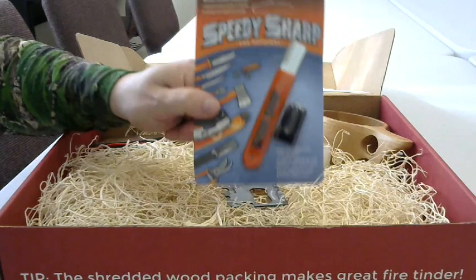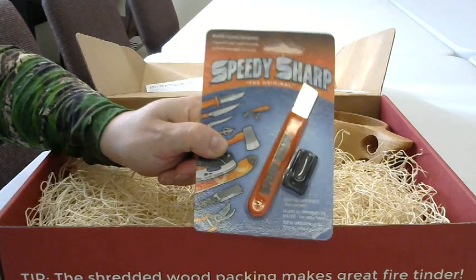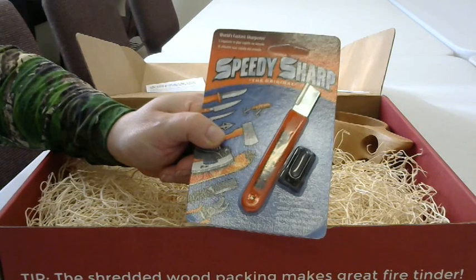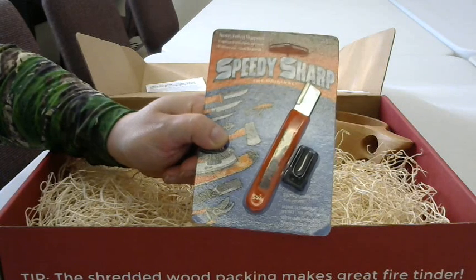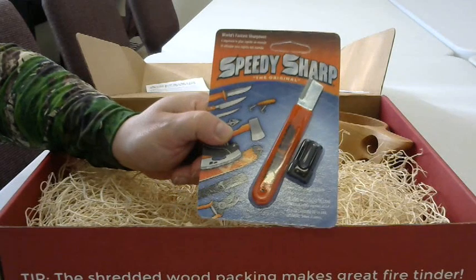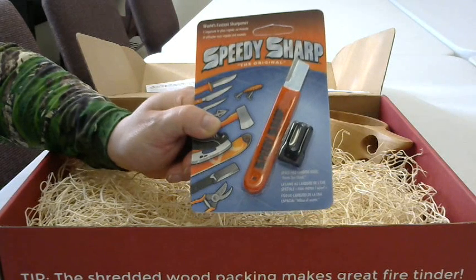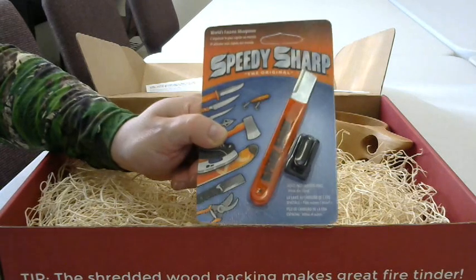The Speedy Sharp, on the other hand, is something that I have experience with. I love it to death. I have two, and I recommend it on my blog every chance I get. And it is wonderful for dealing with really badly dull blades, because the carbide edge, used properly, will cut into the steel and help you put a good working edge, and then if you work on it further, you can get a really nice shaving edge on it. You just need to be careful.